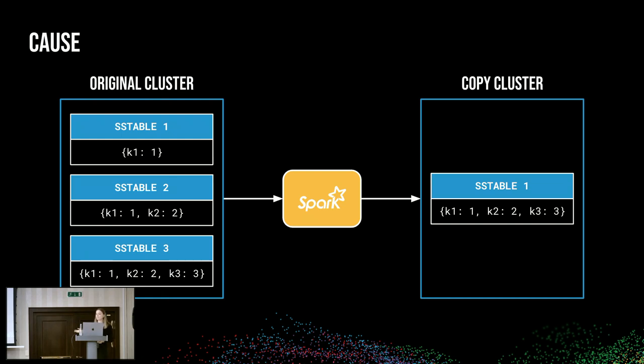And effectively, this migration compacted together SSTables, but why wasn't that happening on the original cluster? Well, as we found out, they were effectively doing multiple inserts, even though they didn't really realize the impact that it was having. So the first thing that we needed to do was to find the right compaction strategy for this cluster.